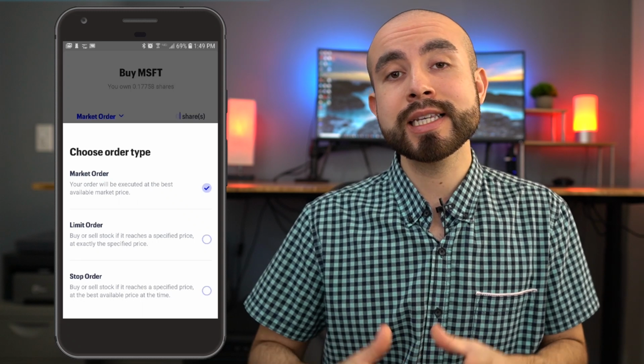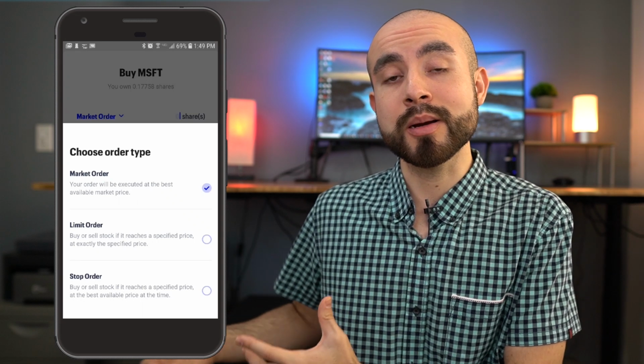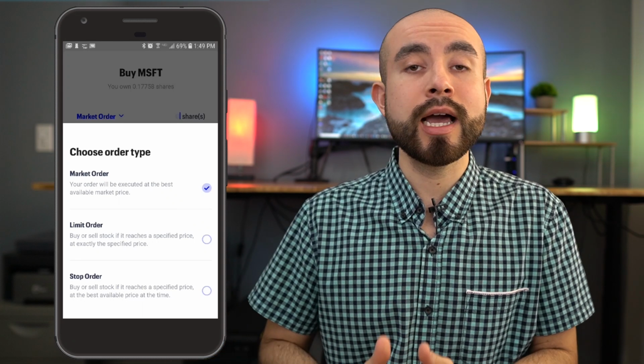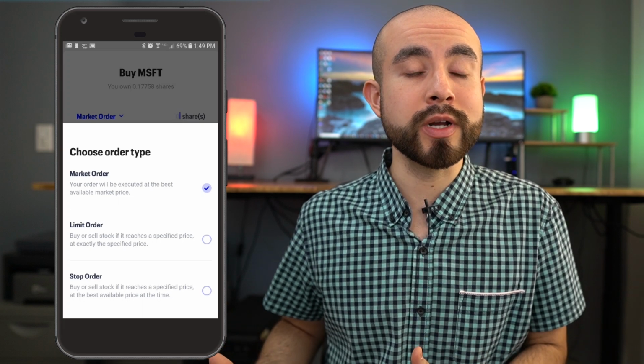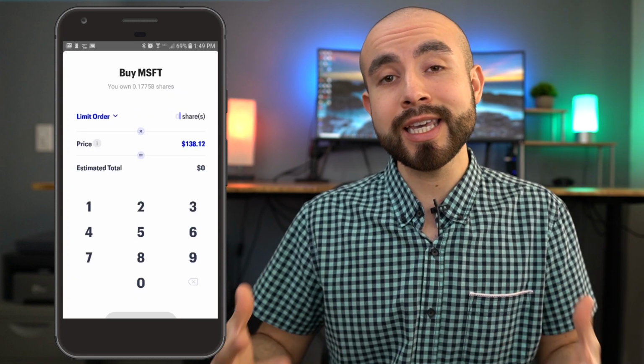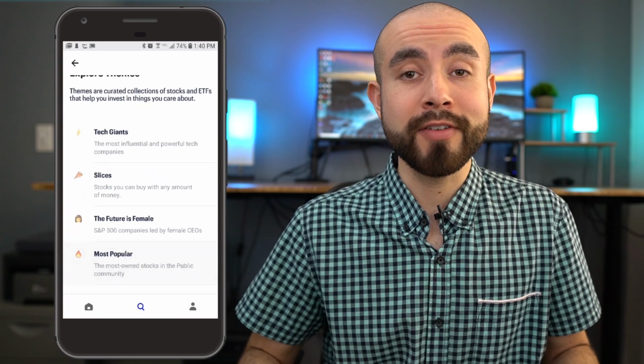Now, by default, guys, the default order type will be market order, and that will buy or sell your stock immediately. And if you want to use one of their stop or limit orders, that'll allow you to set your buy or sell price points. And I really like this because it will allow you to help automate your trades even when you're away from your phone. The next feature I want to cover are their investing themes.